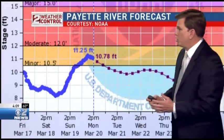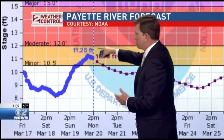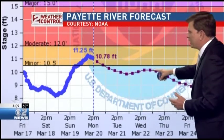So we've got to get that snow out of the mountains, and this is the latest problem with the Payette River. It's almost at moderate flood stage, but still below that level, and it should be going down, but it has potential to be very, very close to the minor flood stage in the days to come. And if all of a sudden we get into some thunderstorms or even warmer temperature readings, the snow that's in the mountains will want to come down more quickly.